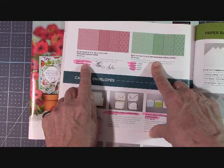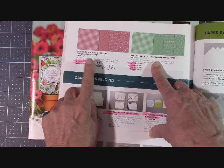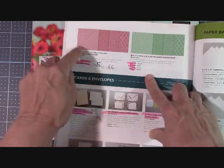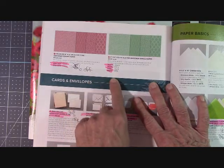Wait a minute. Why are the 2021 retiring? I might have mismarked that. I know the 2018 through 2020 is retiring and it's 25% off. Don't hold me to that, okay? All of these will be retiring.